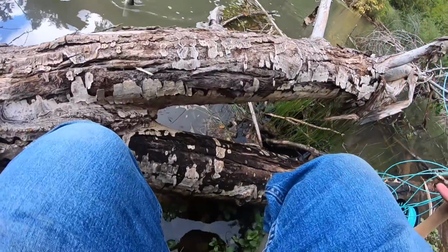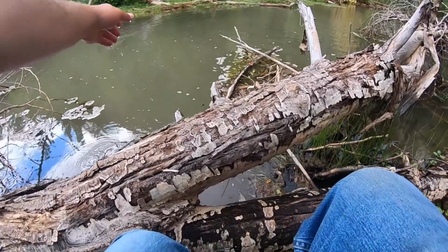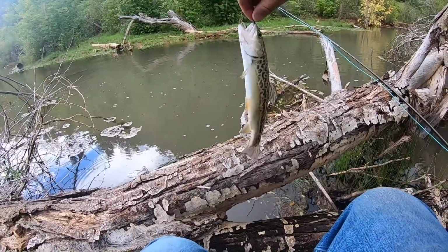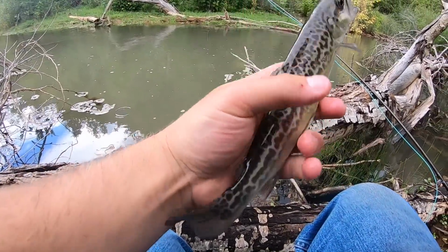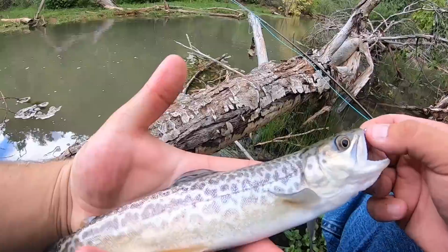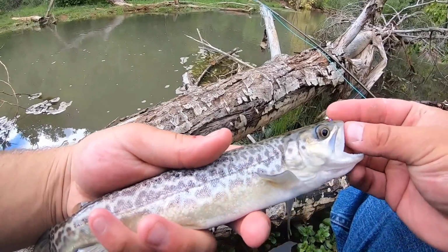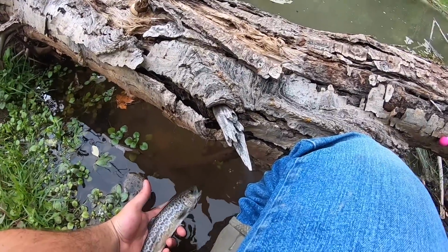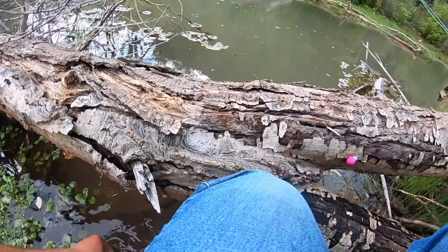Come here, buddy. Now this guy might be too small to keep. I mean, that's just a baby. Look at that thing. Really pretty fish, but I think we're gonna let him go. First fish of the day. Sweet. After about half a dozen missed bites, finally got one.